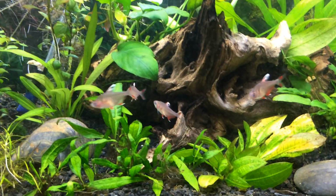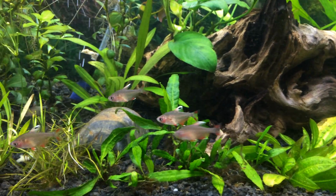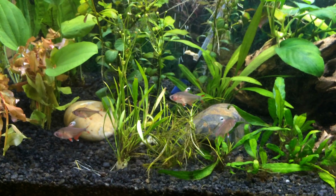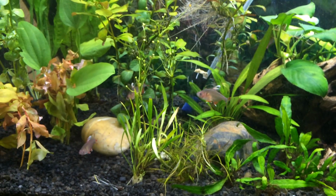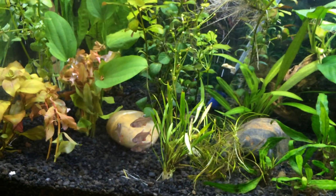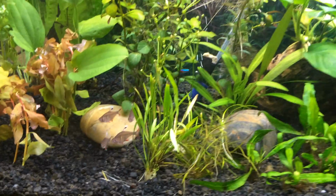Some new tetras, which of course I completely forgot what kind they are. They're pretty cool. They got little red fins. They're schooling fish. I love schooling fish. I'm just a sucker for schooling fish, so they're pretty cool. They seem pretty happy. They're exploring. They were hiding at first, but they've sort of come out of their little shell, I guess.